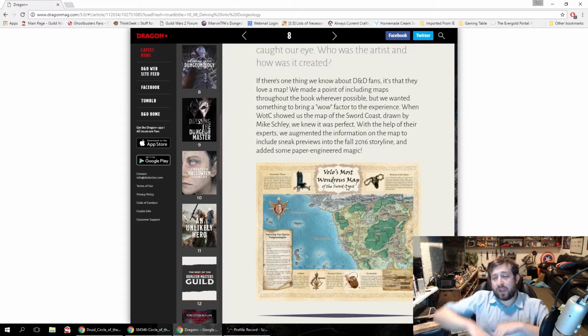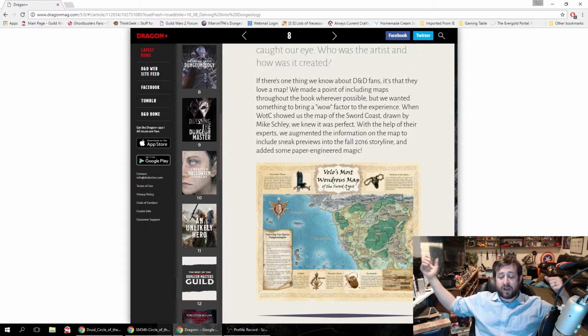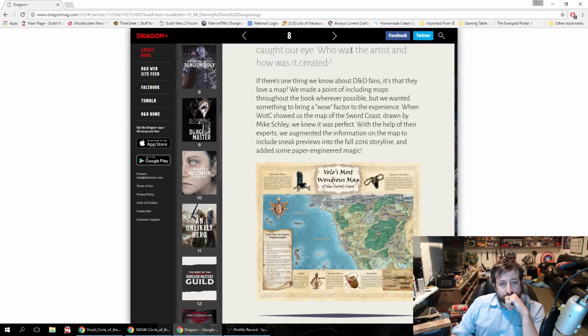There's a big old fold-out map of the Forgotten Realms. That's pretty neat. Yeah, it's definitely worth it. Again, I'm not going to go too much into it because I am going to do a separate review on the book itself.